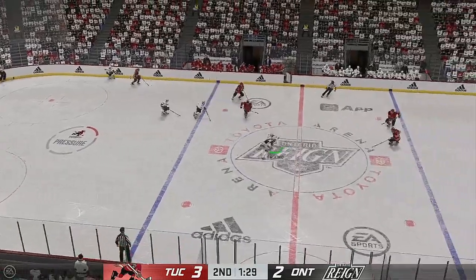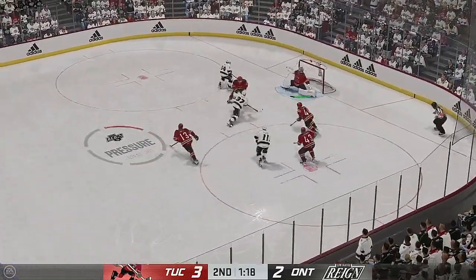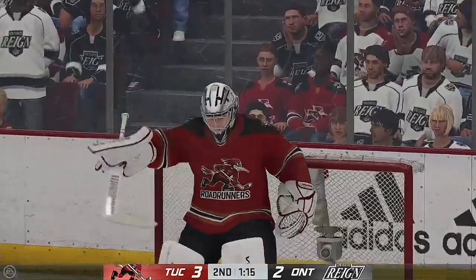Well, the PK does a great job. And when you kill a penalty, you create momentum. Great start there. Sends it to the goal. We got a whistle as the puck goes out of play.